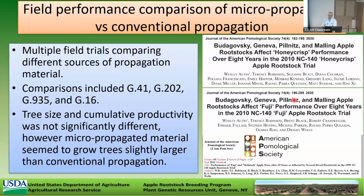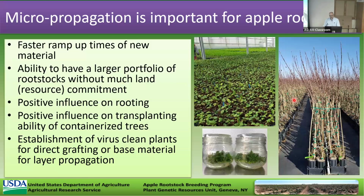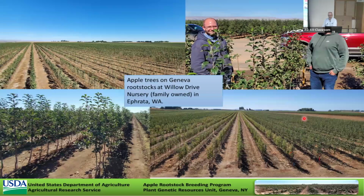And with that, the micropropagation. We did a lot of research on micropropagation because it's one of the ways we've been able to make that transformation from just a few rootstocks to a diversity of rootstocks. It has allowed us to do containerized trees and to produce millions and millions of apple trees through micropropagation. The last few pictures I show you are nurseries. This is probably a field of close to 2 million rootstocks and apple trees in Willow Drive.